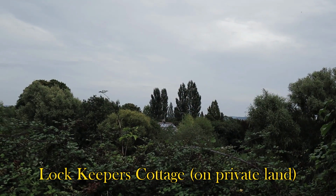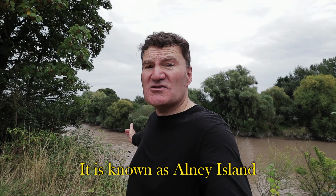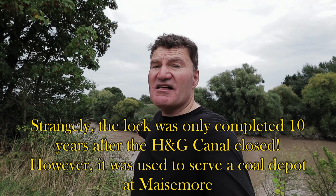Just behind me, I'll just move out the way, and I'll get a better position of it from a different angle. There is a cottage, and that cottage lies on its own land. It's kind of like a separate island surrounded by water. The other part of that water, of course, was part of the lock of Maismore Lock, which was on the Herefordshire and Gloucestershire Canal, and that was the lockkeeper's cottage that operated that lock.